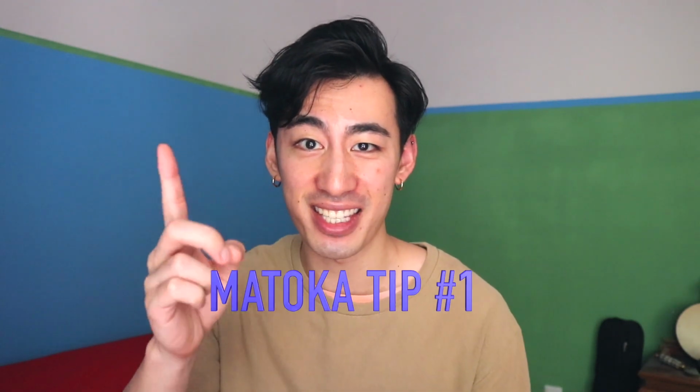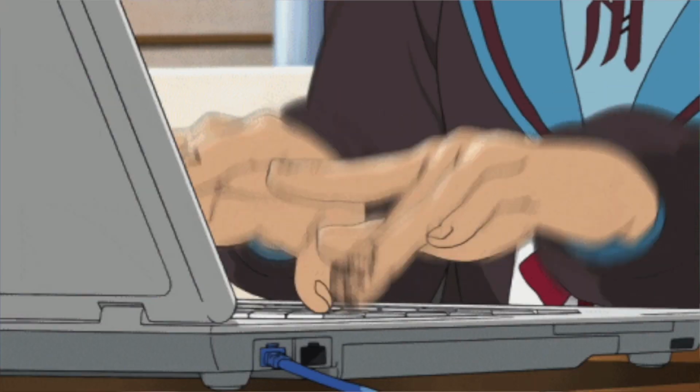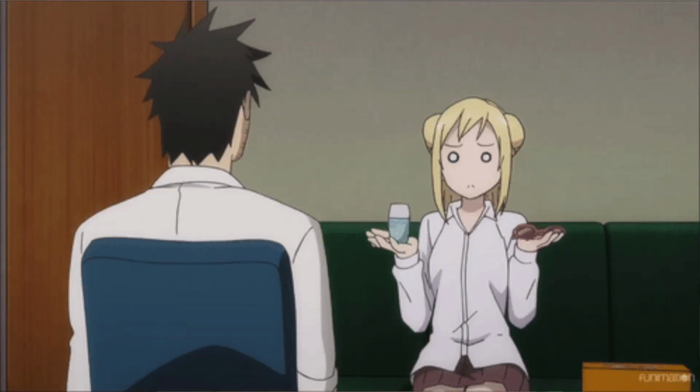Now, I'm gonna give you a Matoka tip. So this is tip number one. There are two ways to actually look for apartments. Number one is online, and number two is through an agency. Now, especially if you're looking for an apartment but you're not in Japan, you're gonna have to go with the online option. However, that's not necessarily the best way to do it. It may be easier to go to Japan first and find an apartment while you're there compared to just looking for apartments online. The process will be faster and you can go directly through an agency.